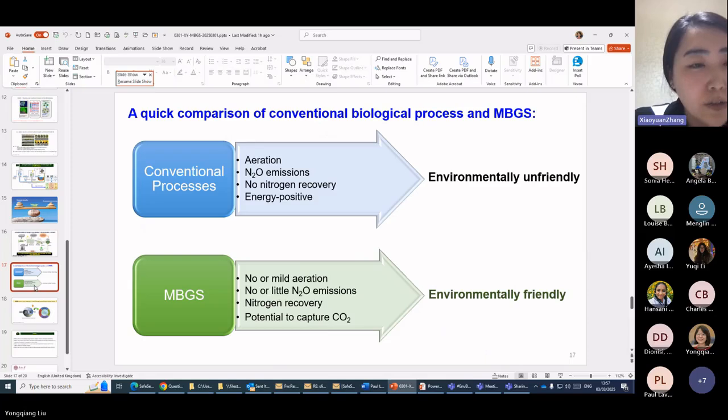And next, as I just talked about earlier, I made a quick comparison of the conventional biological processes and the ABGS. We can see that the ABGS process has the advantages of low aeration requirements and very low N2O emissions, as most of the nitrogen is assimilated in the biomass, not through the nitrification denitrification process, and it can bring us nitrogen recovery and capture carbon dioxide. So these advantages make the ABGS process more environmentally friendly. Okay, next.